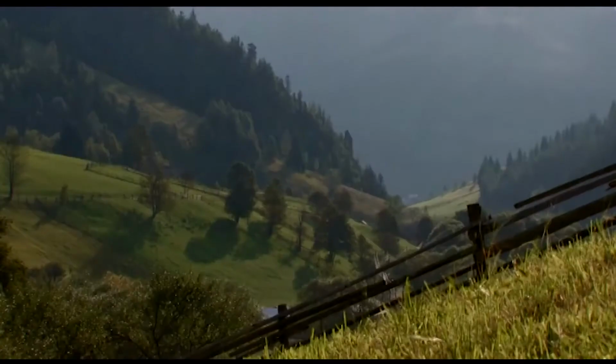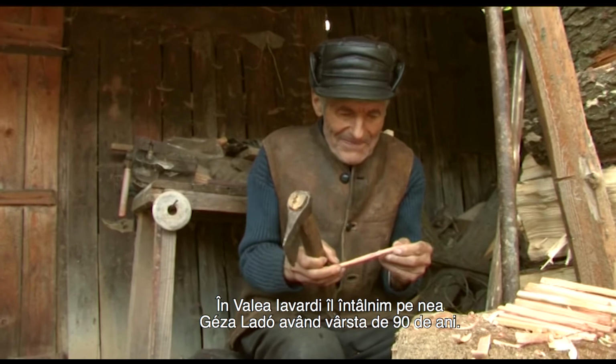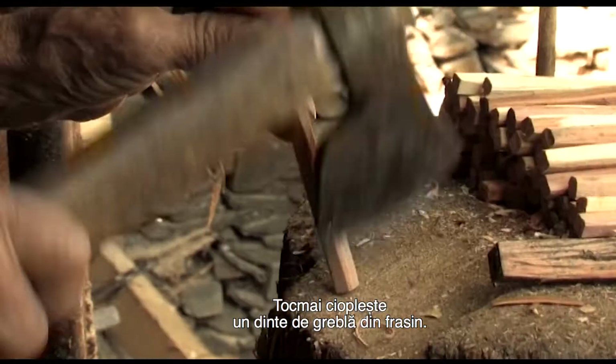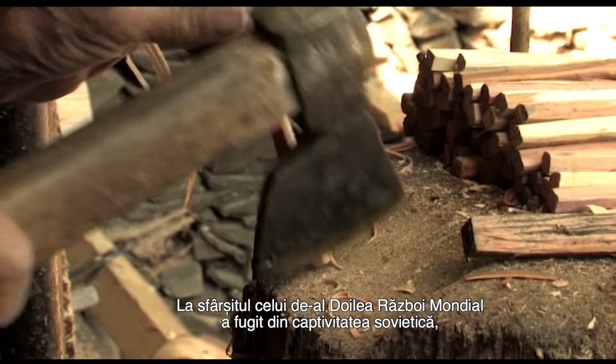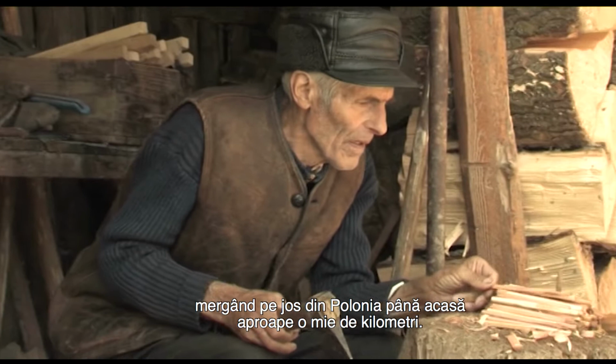It's the end of May. In the mountains, the grass is growing relentlessly. We meet 90-year-old Geza Lado. He's making rake teeth out of ash wood. He escaped from a Russian prison in the Second World War, travelled 1,000 kilometres from Poland on foot, and arrived back home, here in Transylvania.